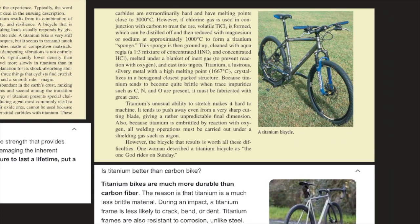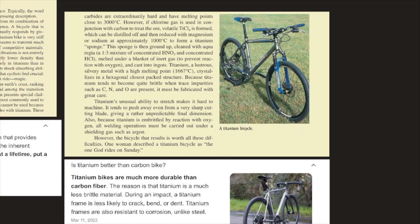However, if chlorine gas is used in conjunction with carbon to treat the ore, volatile titanium tetrachloride is formed, which can be distilled off and then reduced with magnesium or sodium at approximately 1000 degrees Celsius to form a titanium "sponge." This sponge is then ground up, cleaned with aqua regia, a 1:3 ratio mixture of concentrated nitric acid and concentrated hydrochloric acid, its formula being HNO3 and HCl respectively, melted under a blanket of inert gas to prevent reaction with oxygen, and cast into ingots.